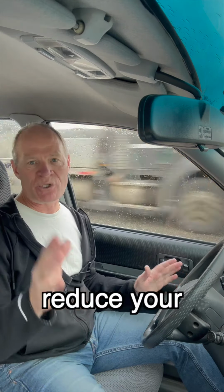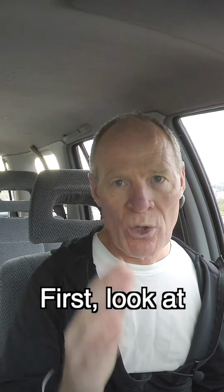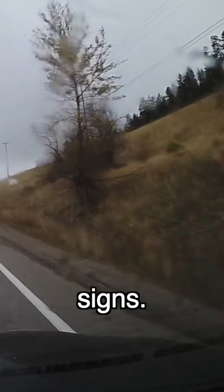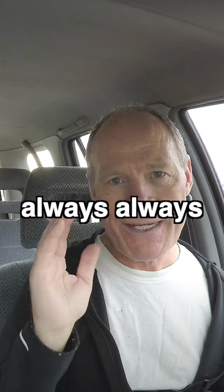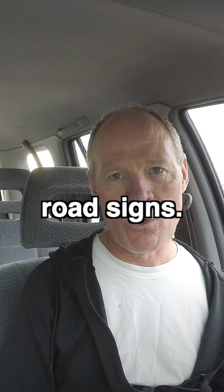Driving on unfamiliar roads. 3 tips to reduce your anxiety. First, look at the roadsides, read the road signs. If there's a contradiction between your GPS and the road signs, always go with the road signs.